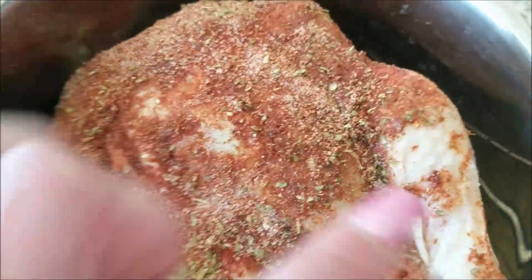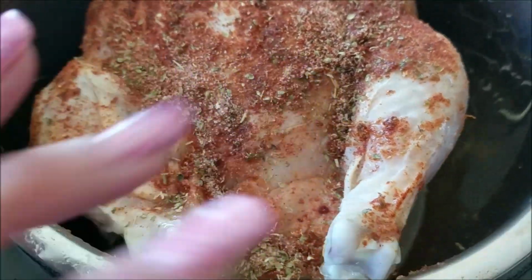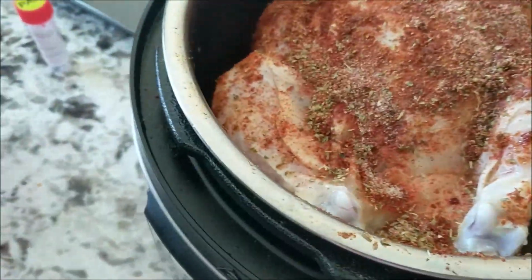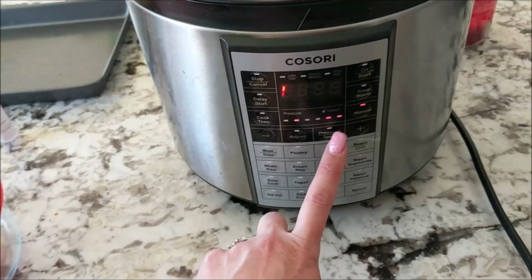And I like to rub it all over the chicken so it's fully coated. And before I put anything in, of course, I put my 1 3/4 cup of water in there. Have my little trivet down, have my chicken. It's all spiced, it's all seasoned. It has the olive oil on it. So this is now going for a fresh chicken for 35 minutes on the high setting.